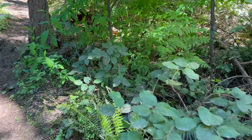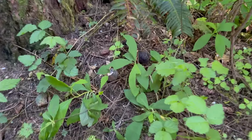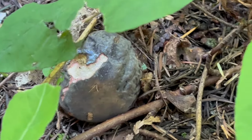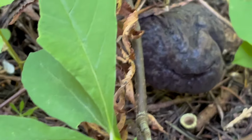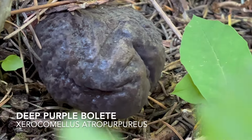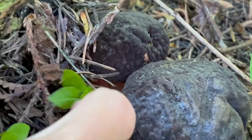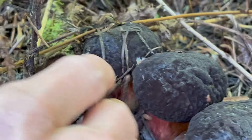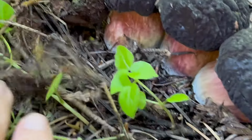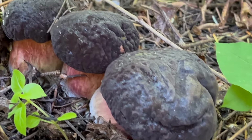And just up here on the side of the trail, we've got a cluster of a really cool mushroom that we just saw an older version of a little bit ago. So this is what's known as the deep purple bolete, Xerocomellus atropurpureus. And take a look at this. If I peel this back, you can see this is a really distinct look. So you can see these stout little boletes.